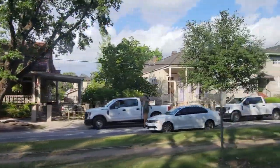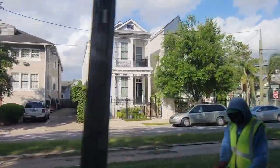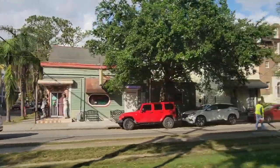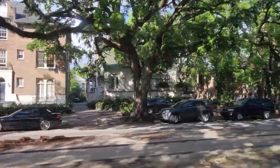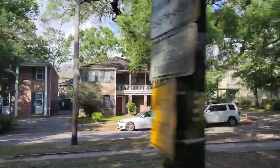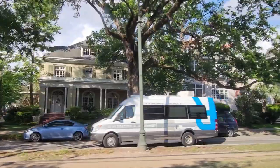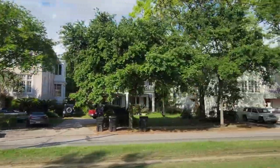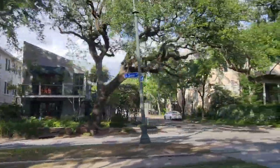As you can see, there are some really magnificent homes along St. Charles Avenue, and an equal number of some more traditional homes. The famous singer Beyoncé lives just down this side street.